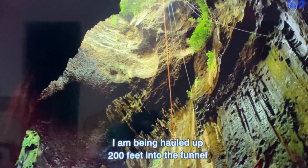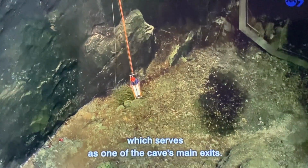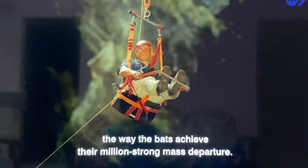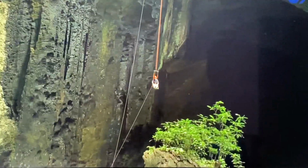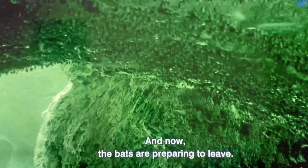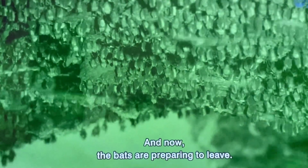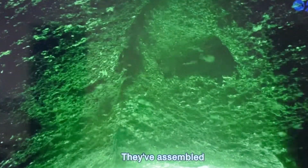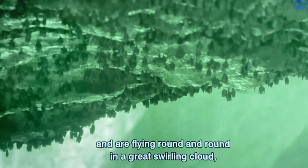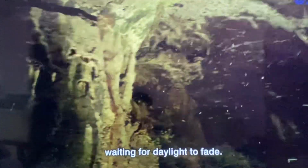I'm being hauled up 200 feet into the funnel which serves as one of the cave's main exits. To watch close up the way the bats achieve their million-strong mass departure. At the top, there is a gaping hole. And now the bats are preparing to leave. They've assembled in a relatively small chamber close to the exit and are flying round and round in a great swirling crowd, waiting for daylight to fade. And now, off they go.